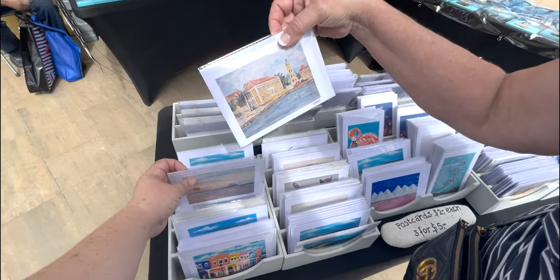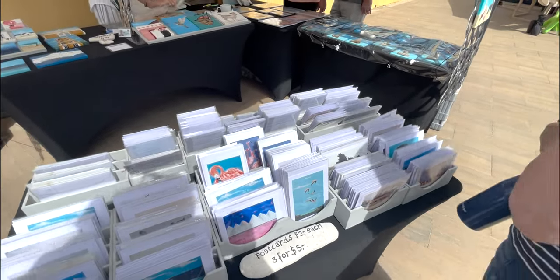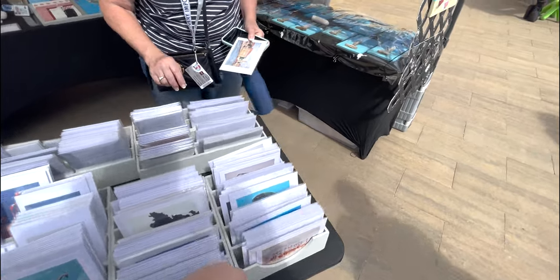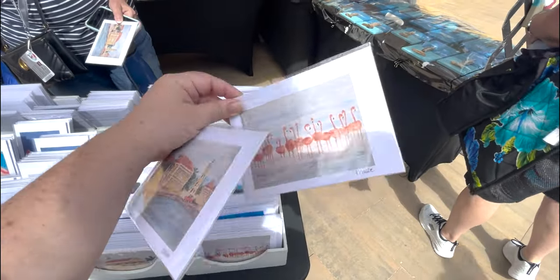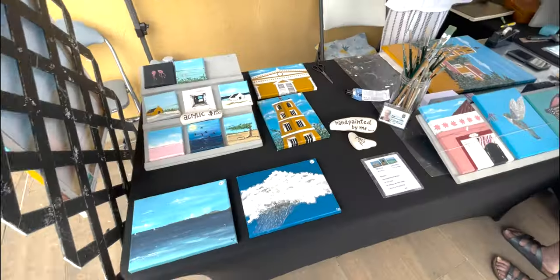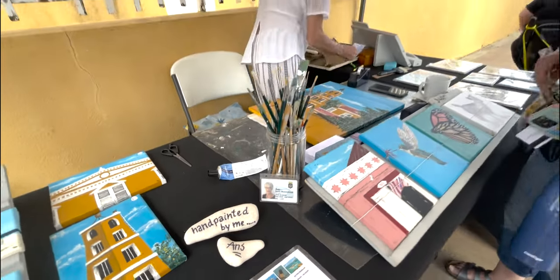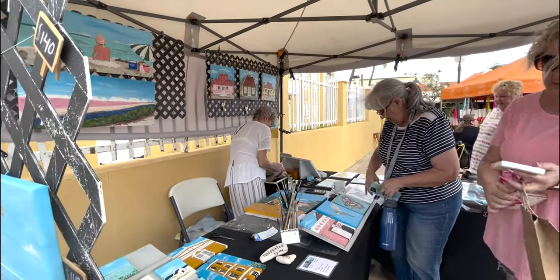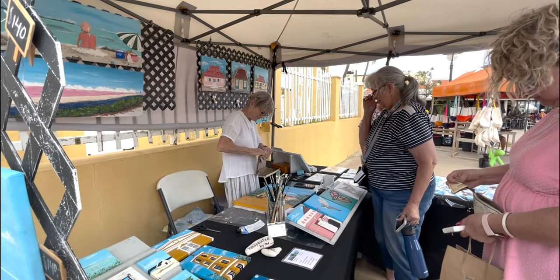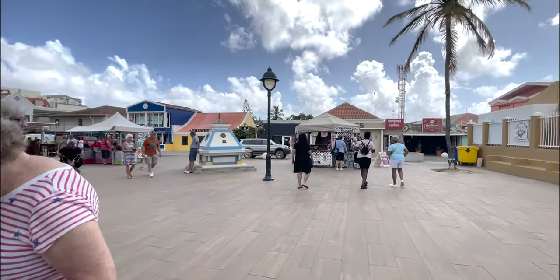Yeah, that's kind of where we came in. Yeah, I like this. You want to get that one? Yeah. Two each or three for five? I just want one. Okay. Yeah. Well, here, get this one. Do you want another one? I kind of like this flamingo one, but it's just flamingos. You want a lighthouse? Thank you. All right, we're going to keep heading this way.